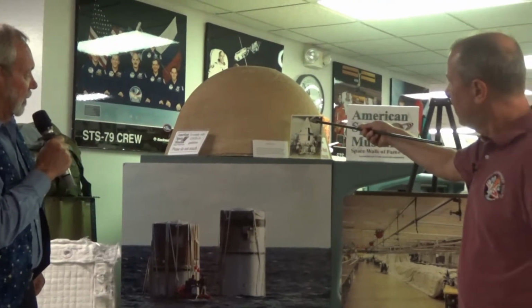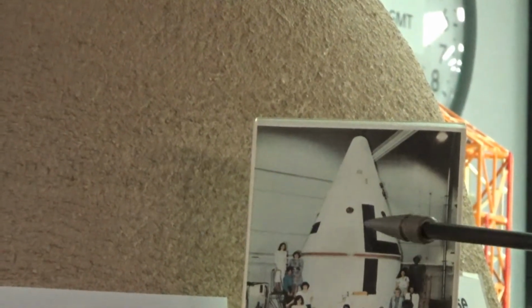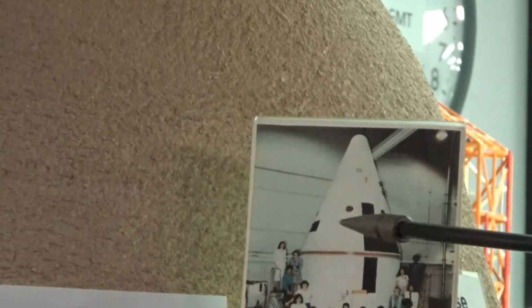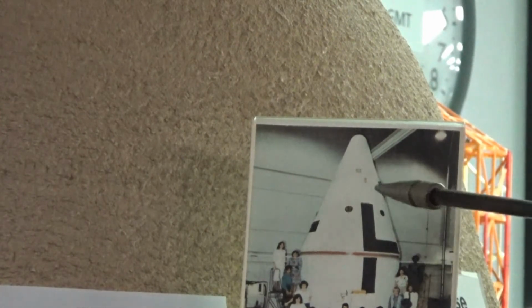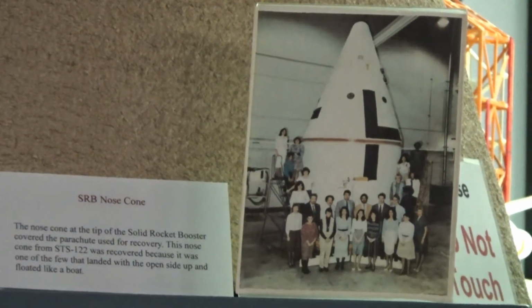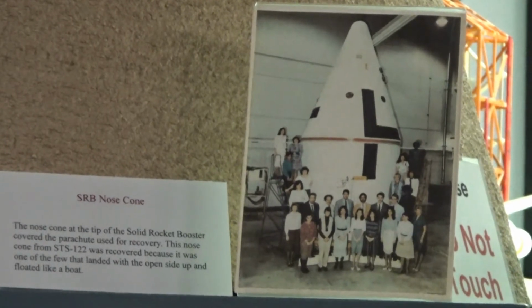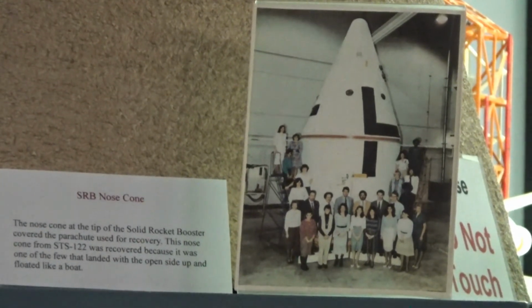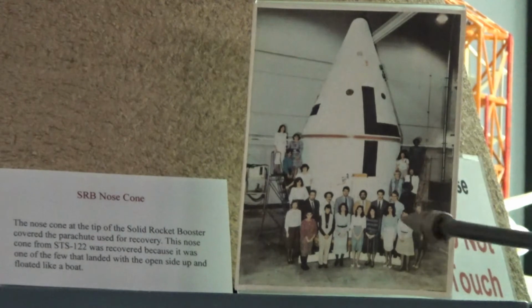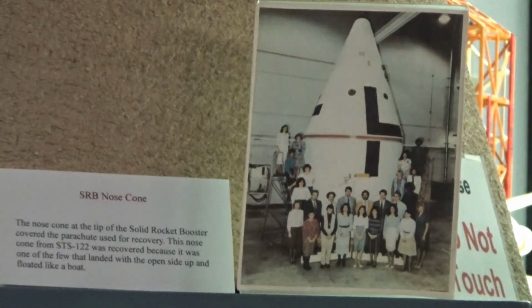Okay. And then the rest of this tapered section below the nose cone was called the frustum, and the main parachutes and the drogue parachute are actually contained all within that frustum section. Are you in that picture? I'm not. Is that a group of SRB people or parachute people? I'm not sure. Yeah, it looks like a group of SRB people. That photo is probably taken over at the ARF, and that's where they would put together the forward skirt extension and join the frustum and mate the parachutes.